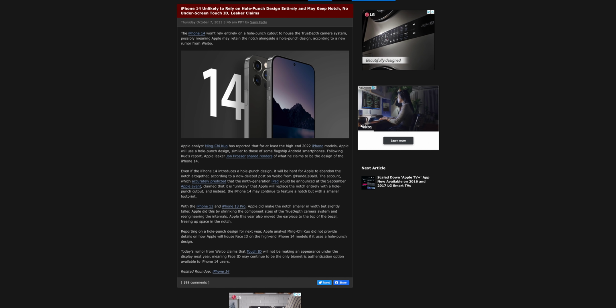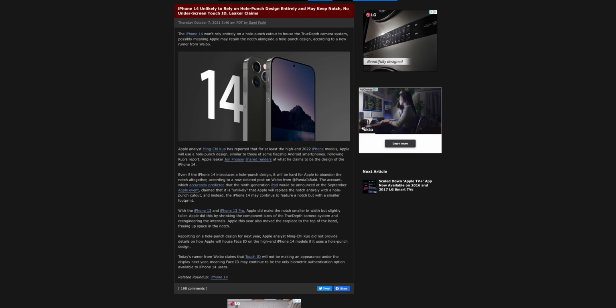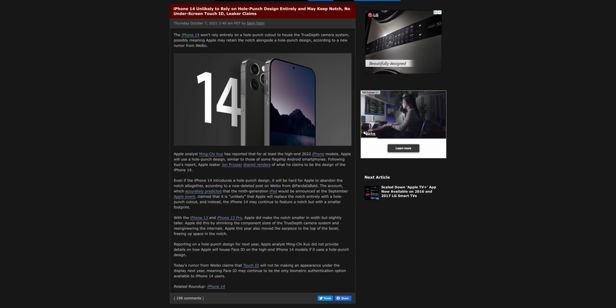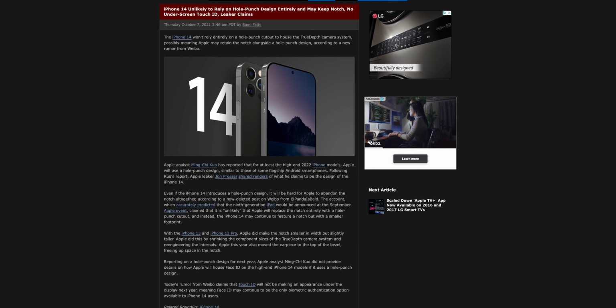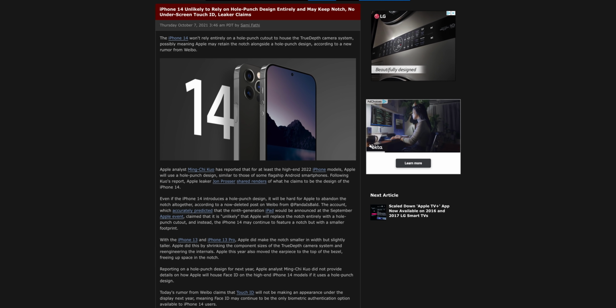Anyway, Panda is Bald has shared a couple of interesting details, suggesting that Apple is actually not going to go with this front fascia design that we first saw of the hole punch, and even that Ming-Chi Kuo has talked about, that the notch is actually staying again. But not the iPhone 12 notch or even the smaller iPhone 13 notch. It'll be a smaller notch.